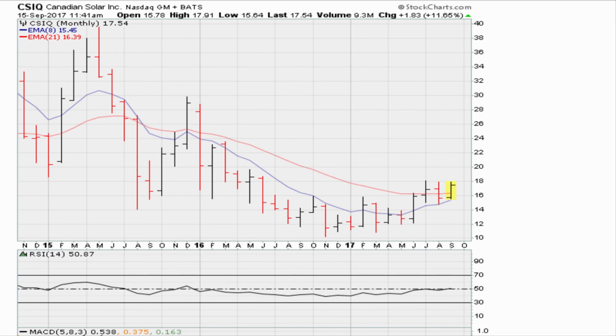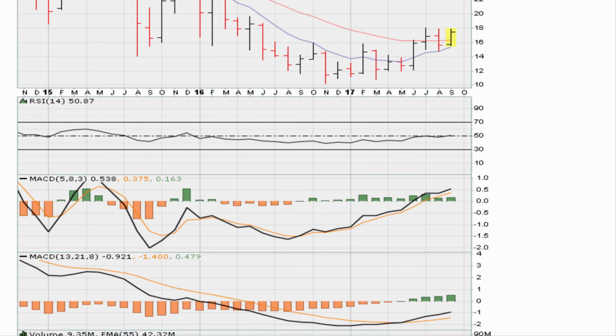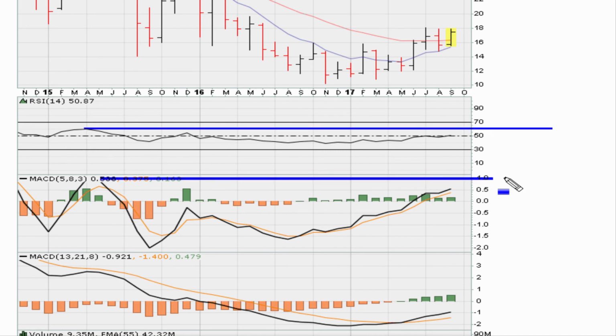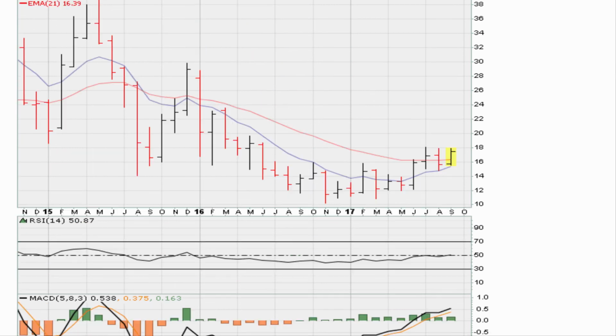And again, here we see some deficiency because the monthly is not at 3-year highs. MACDs are not at 3-year highs. The assumption here is if the solar space is to do well, some of these stocks might still have some momentum, but the FSLR and CSIQ don't meet the minimum requirements, which again is a reason to be suspicious of the sector itself.